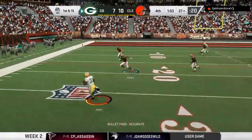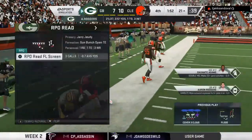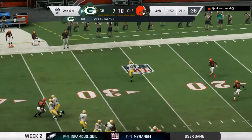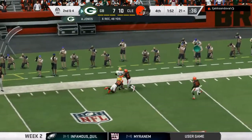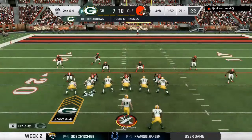Well, look to throw. Jones has it. I know most of the time when the ball's in the air, you're thinking wide receiver, tight end, but running backs, they can be a big part of any passing offense nowadays. 6 yards was the pickup on the last completion, so here's 2nd and 4.